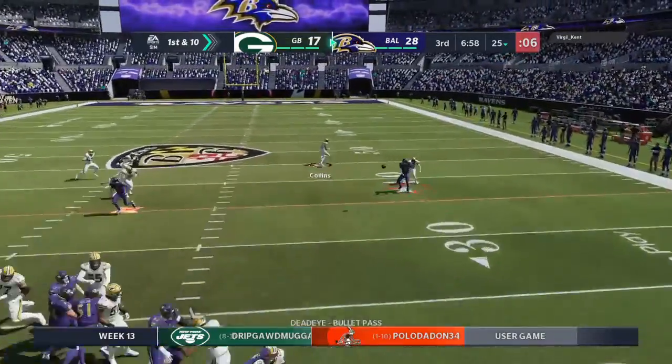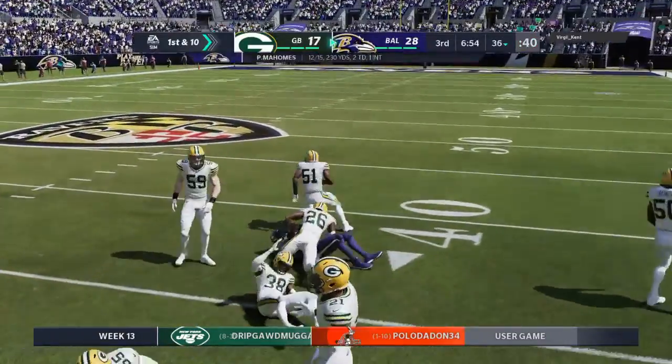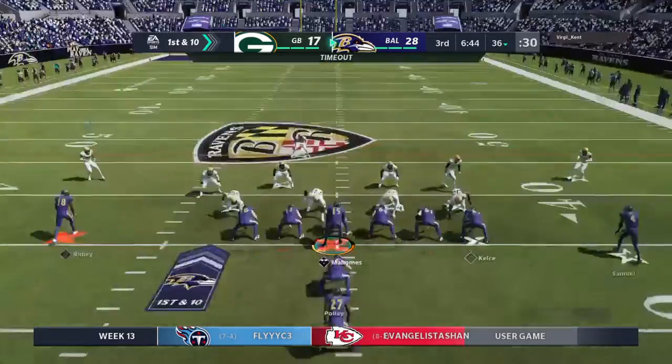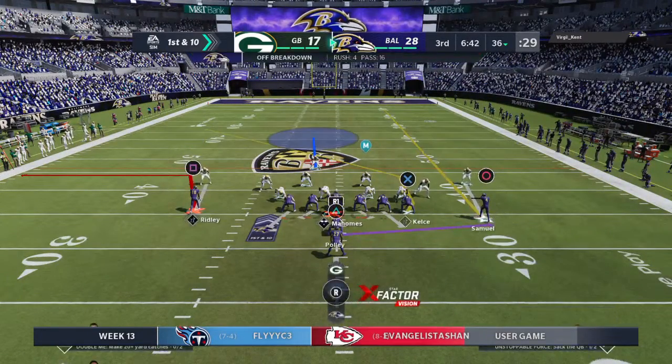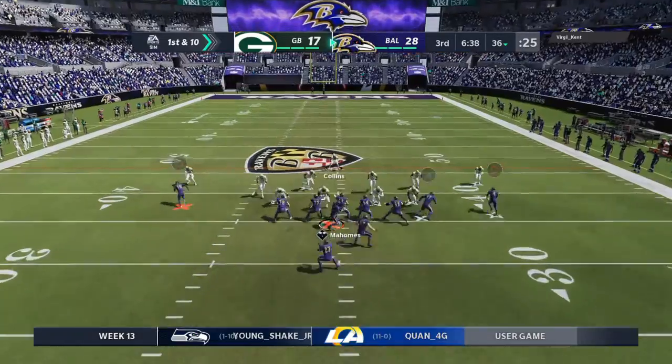Mahomes now on first down. Open man is Samuel, complete. And they're able to get this one across the 35. 2 catches in the first half. Now he's got a third here, and it's good for a first. 1st and 10 at the 36-yard line.